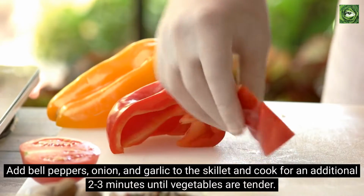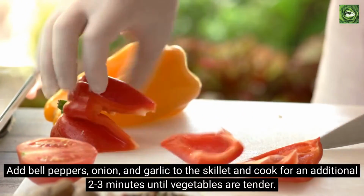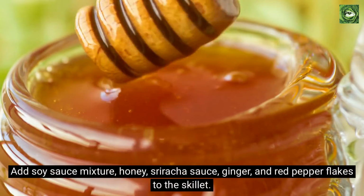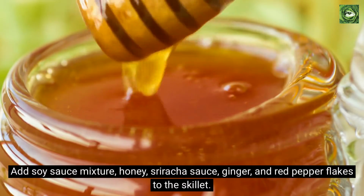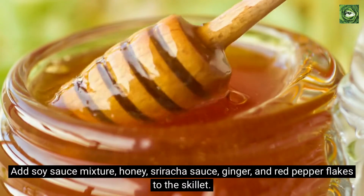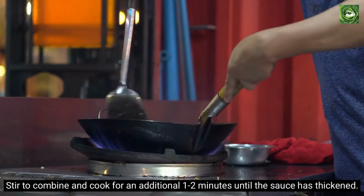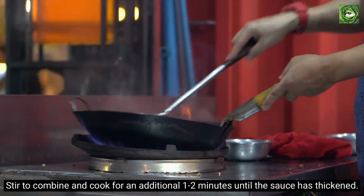Add bell peppers, onion, and garlic to the skillet and cook for an additional 2-3 minutes until vegetables are tender. Add soy sauce mixture, honey, Sriracha sauce, ginger, and red pepper flakes to the skillet. Stir to combine and cook for an additional 1-2 minutes until the sauce has thickened.